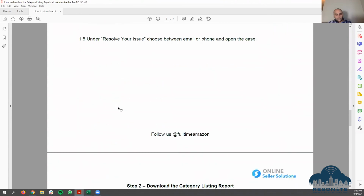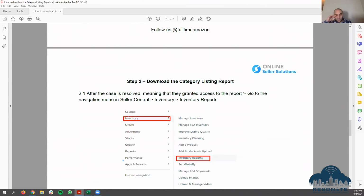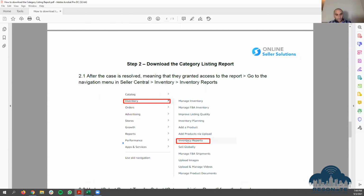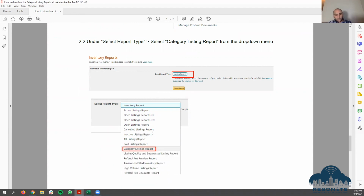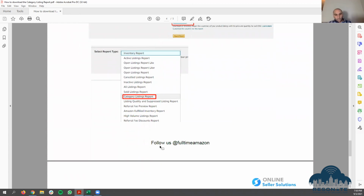After you have that, you go to the inventory site and your inventory reports here. Before asking seller support for permission to download the category listing report, if you go here, you wouldn't be able to see it listed. So now I see it and I can download it.